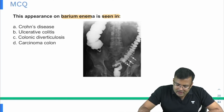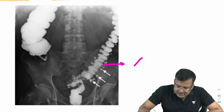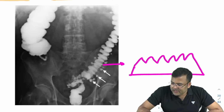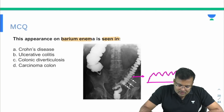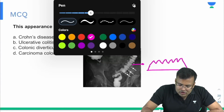Now, can you tell me what is the name of this appearance? Shweta Singh. Very good, Shweta. It is sawtooth appearance. You can see here, guys, this is known as sawtooth.